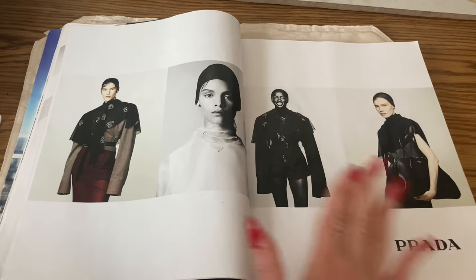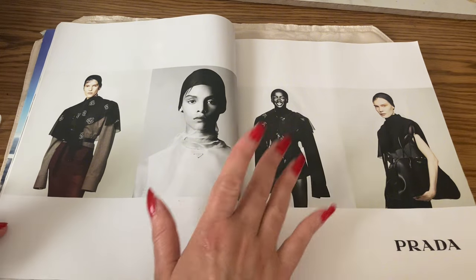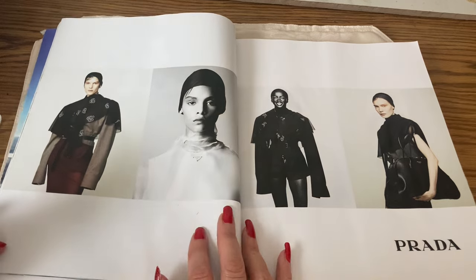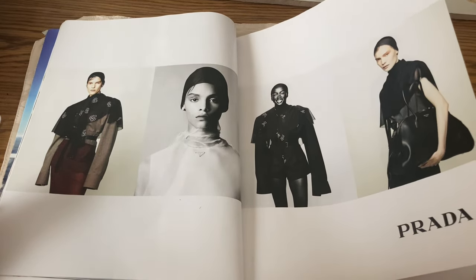This Prada campaign is photographed by Willy Vanderperre. It features 40 models in different shots, capturing their personalities.